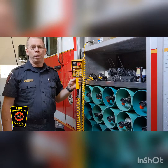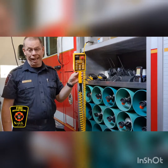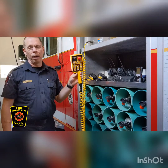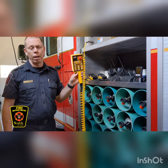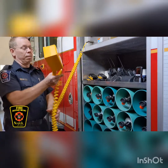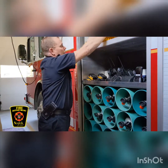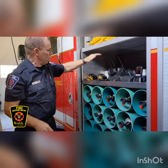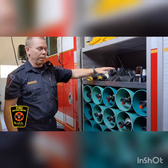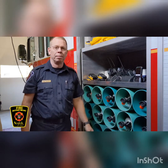So this is the one compartment on the rescue, and it has the controls for a light tower on top of the truck that can light up a very large area of the town if we need to. So it's a telescoping light. That's the control for that. And as you can see, there are lots of spare radios, there's a telephone, and there's spare batteries for our equipment. And there's lots of spare air bottles for our air packs if we need them as well.